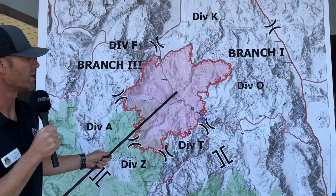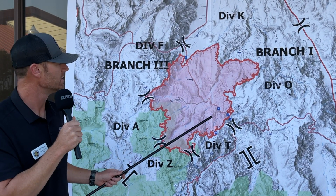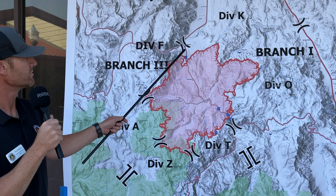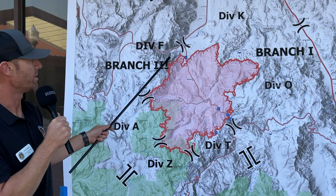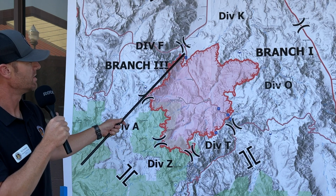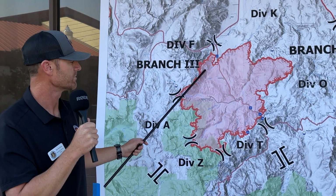We are staffing this fire 24 hours a day once again, so night shift will be a heavy presence in and around Markleyville, Woodfords, and Highway 395, as well as our high priority, the backing fire here that's backing down into just west of Woodfords.